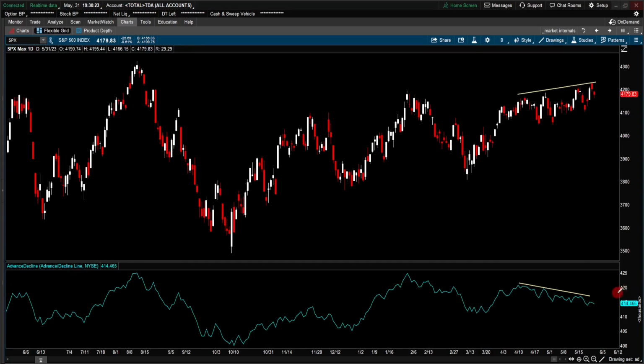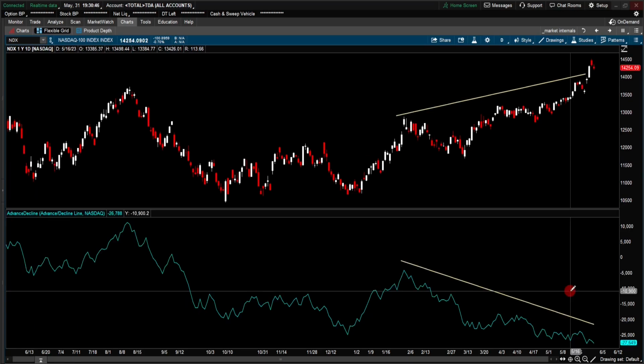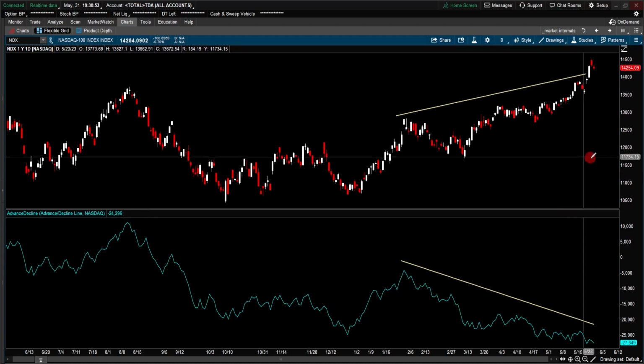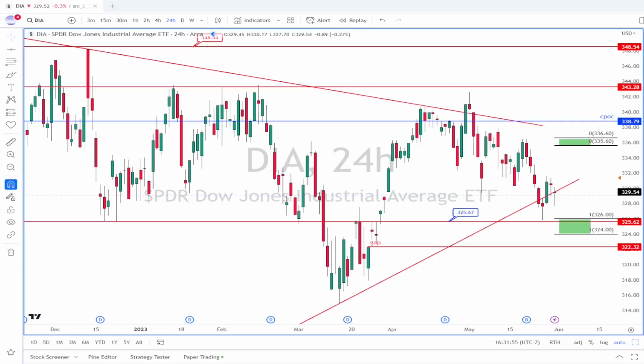We see the negative divergence between the New York Stock Exchange cumulative AD line and the S&P 500 is still unresolved. Likewise, the negative divergence between the cumulative AD line in the Nasdaq market versus the Nasdaq 100 still remains unresolved. Now let's take a look at the index ETFs.